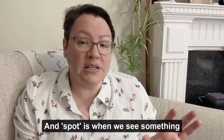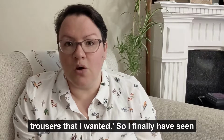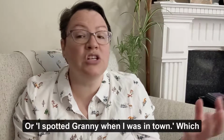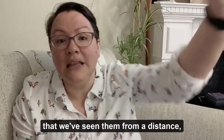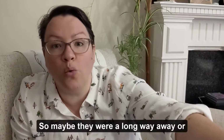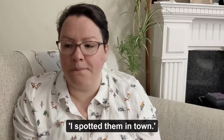And spot is when we see something that we want to see or we've been looking for. So I might say, I finally spotted some of the trousers that I wanted. So I finally have seen something that I've been looking for. Or I spotted Granny when I was in town, which means that you've seen her pass by. Usually if we spot someone, it suggests that we've seen them from a distance, but we didn't get a chance to interact with them. So maybe they were a long way away, or they were busy doing something else, but we did see them. So we might then say when we get home, oh, I spotted them in town.